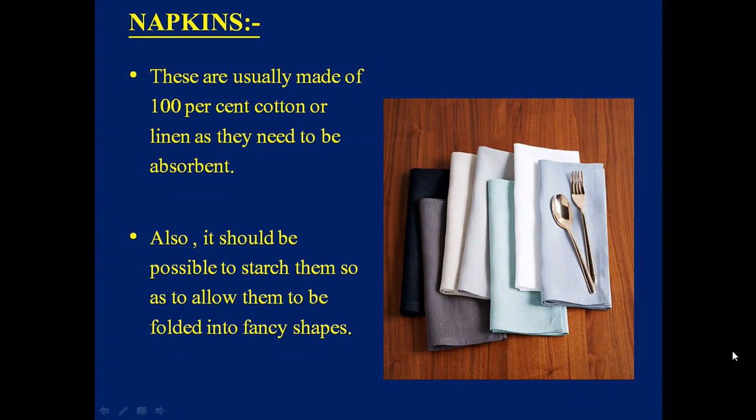These are usually made up of 100% cotton or linen, as they need to be absorbent, and if you want to give various shapes to your napkins or serviettes, they should be made of cotton, and it has the quality to make various folds out of it, and it should be possible to starch them so as to allow them to be folded into fancy shapes.